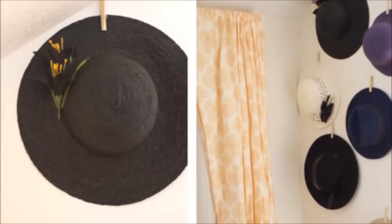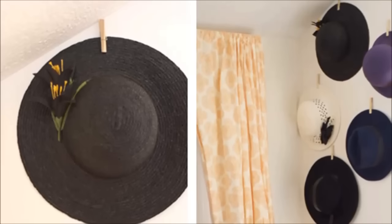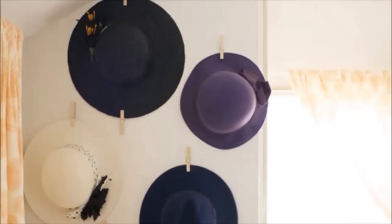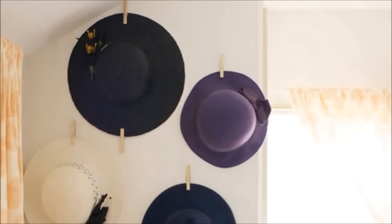5. Clip the hats you wear most to the wall using removable adhesive strips and clothespins. Simply trim an adhesive strip to the appropriate width and stick it onto the bottom of a clothespin. This is a very beautiful stylized display, but the idea would work well to make a hat rack on the narrow inside wall of a small closet too.